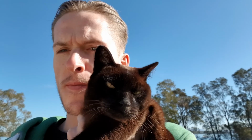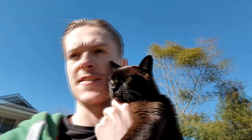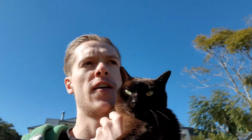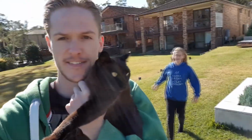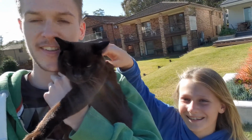Today we're babysitting and looking after everyone. So we've just got the whole house to ourselves to run around, and we've got the boat keys. So we're gonna drive around on the boat later and just continue exploring and seeing what's around. There, here comes Grace. He's so cute, this cat, he just doesn't care.